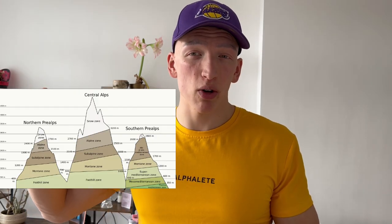The other method is training at simulated altitude, and this is done in the chamber, which is a room which simulates 2,700 meters or 8,900 feet, which is basically the equivalent of the Southern Alps, that kind of region. And there are a few benefits of training here.